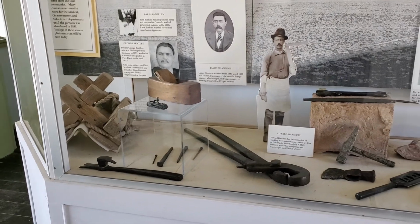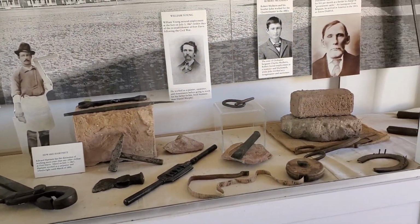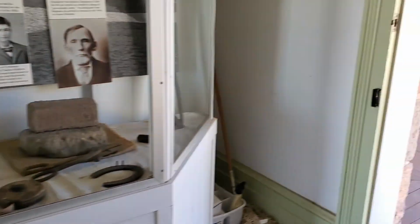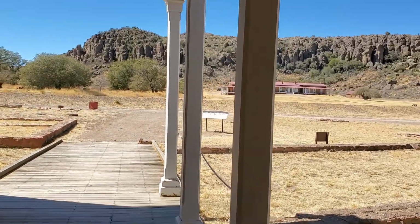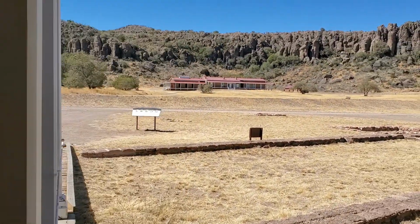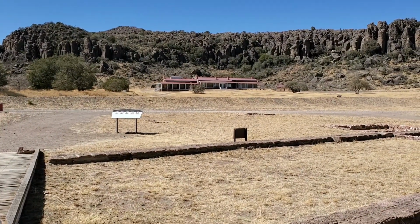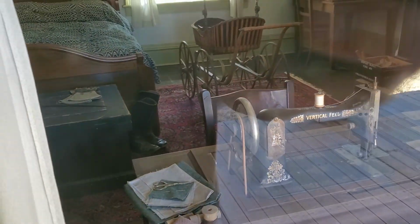we've got various implements. And then out the back side of the building, there is the base hospital. We'll go take a look at that in a minute. And there's even an old sewing machine.